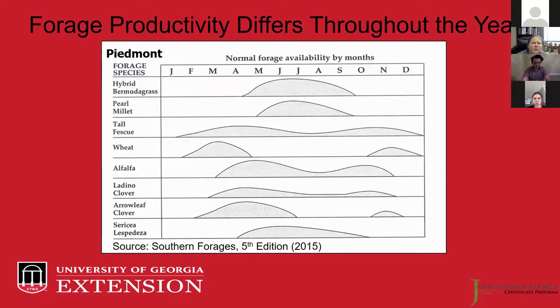Here's another breakdown looking at the different species. Pretty much our hybrid Bermuda grass, so most of what our Bermuda grass pastures and hayfields are planted in, is going to cover us through the summer months. We also have some of those summer forages that come in, such as pearl millet, that will cover us through the middle of the summer. Our cool season small grains such as wheat or rye are going to hit us through those winter months, but will die out through our summer months.